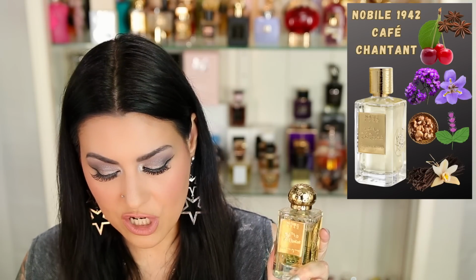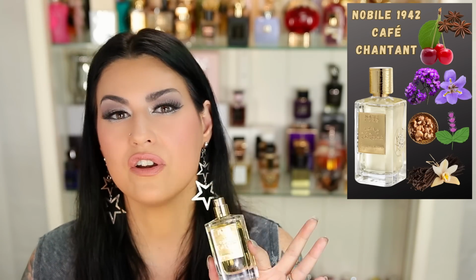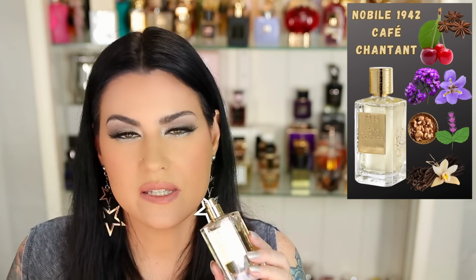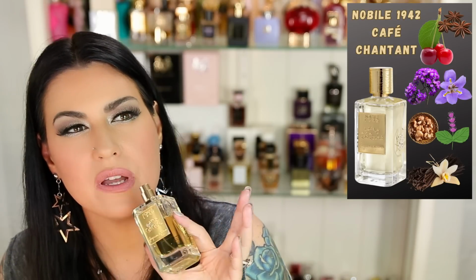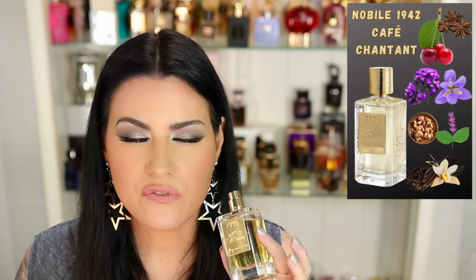So there's sour cherry, star anise, and bay leaf in here. I don't really pick up anything green like bay leaf, but I do get that sour cherry and that star anise. The star anise is very slight. If you don't like anise, don't let that deter you from this fragrance because it's not overpowering. There's definitely some cherry in here, but again, not overpowering. There's nothing overpowering in here.